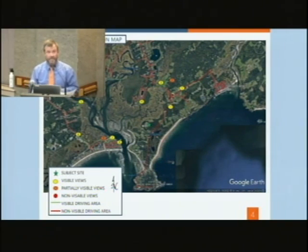All right, so I think I'm just going to jump through a couple of the representative locations, and there are five for the pine tree versus stick.